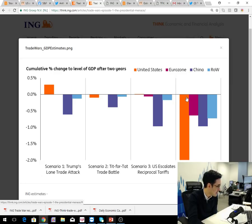Now, the US would be undoubtedly the worst performer, and this is because US exporters would face high tariffs on all borders, while the rest of the world keeps trading with each other under prevailing trading arrangements. If you think about it, if the US was to go all-out assault, probably the rest of the world would just continue dealing with each other. Let's forget about the US and find other alternatives, and you'd almost create a unity amongst the Eurozone, China and the rest of the world against the US, which would be the most unfavorable for America in that situation.